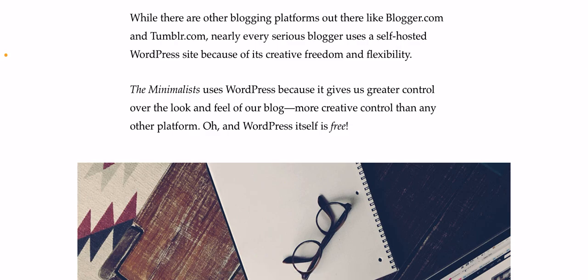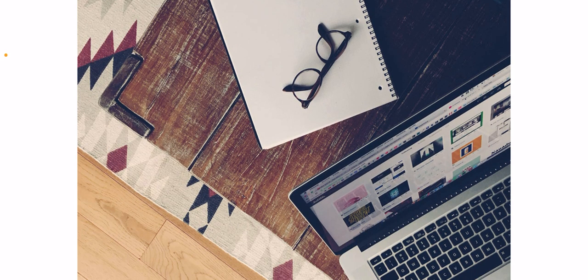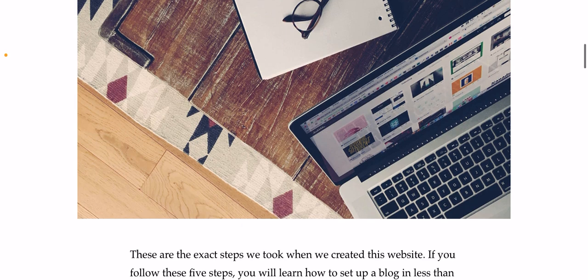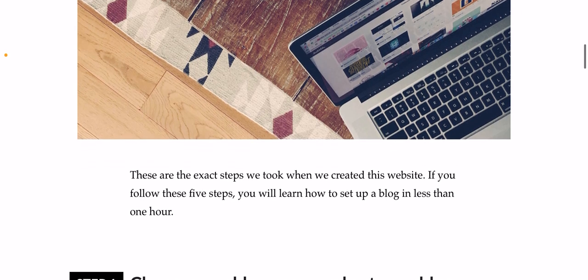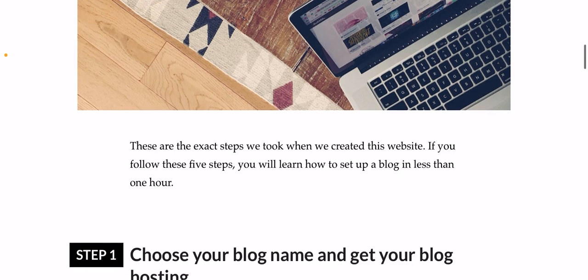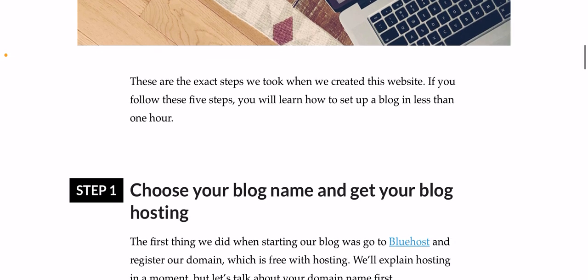Then you need to choose your domain name. Your domain name is an important part of your blog because it creates a first impression. It is the name of your blog, also known as your URL. Your domain is also your address on the web. For example, someone's domain name is www.minimalist.com.